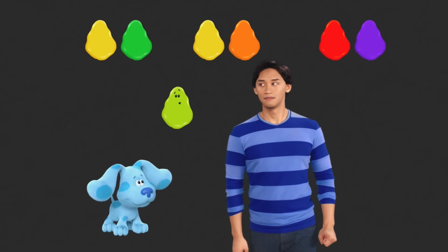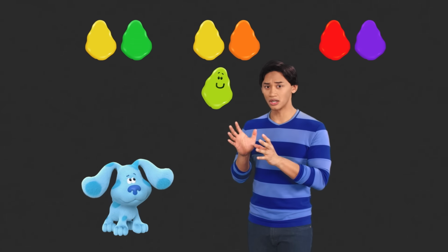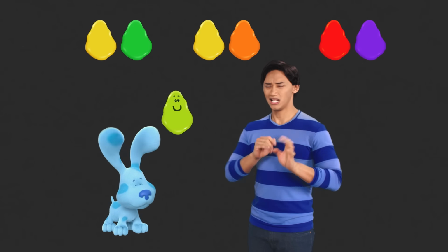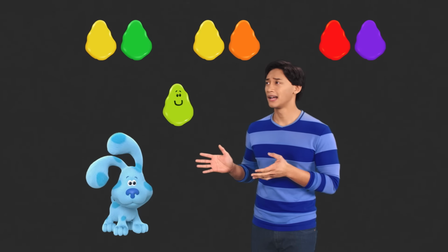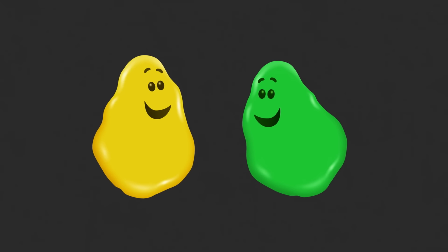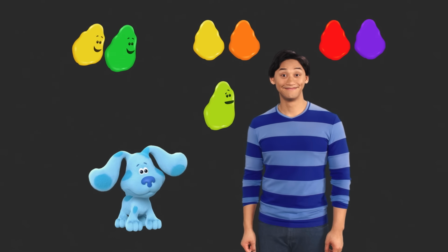Is chartreuse a yellowy-green color, a yellowy-orange color, or a reddish-purple color? What two colors mix together to make chartreuse? Yellow, green. Yellow and green make chartreuse. Yeah, they do. Bye.